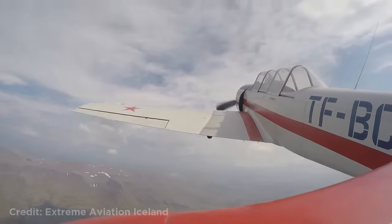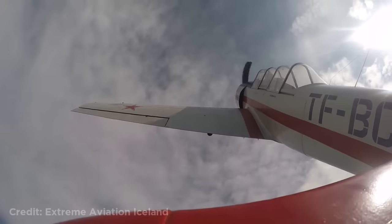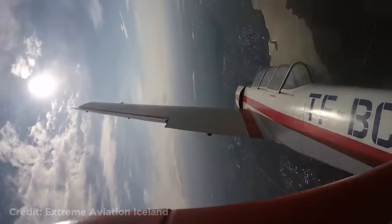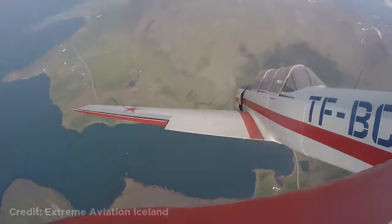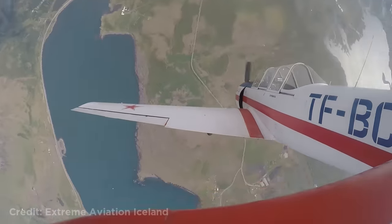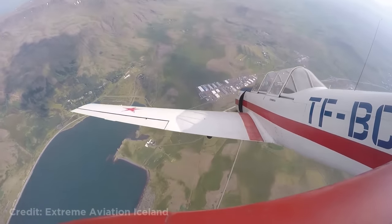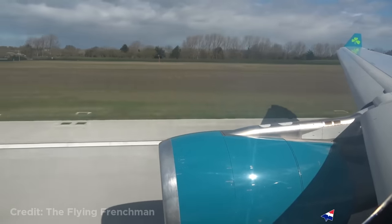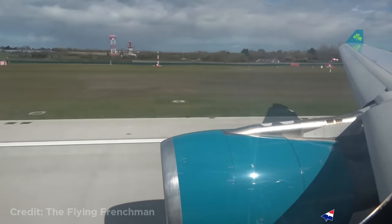This plane entering a spin, basically falling out of the sky. This Airbus A330 was taking off when at the last second a flock of birds struck the plane, causing damage to the engine.